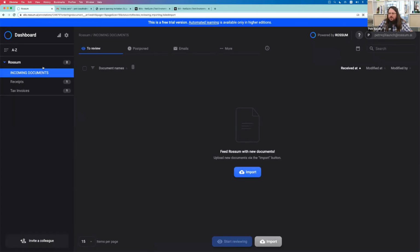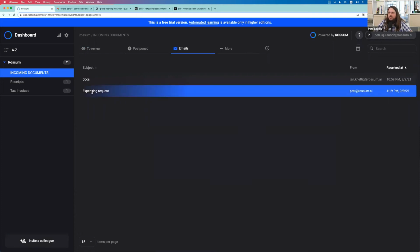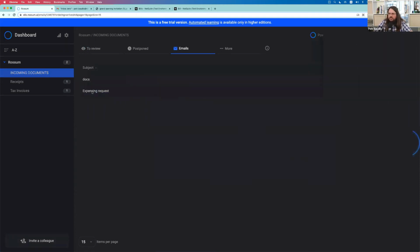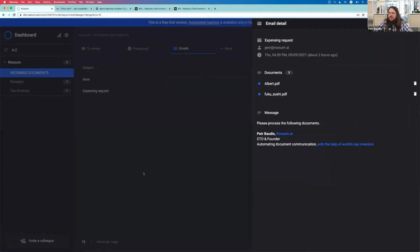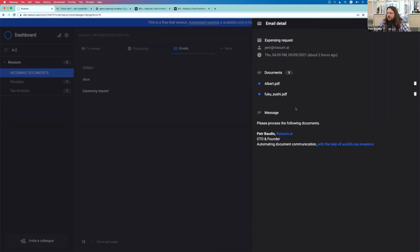We have sent in this document, which is now an incoming document. Actually, we've sent an email with multiple documents. We now have also a recent capability, this dedicated email dashboard. And I can see this document right here is the document I've sent in. And you can already notice that there is no leaflet, no grand opening picture that I have sent from Gmail, because that's been filtered out by this extension.